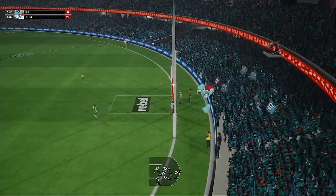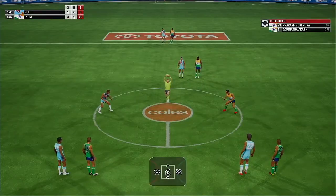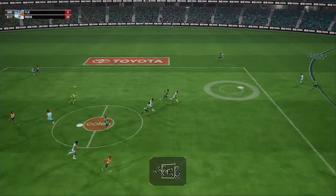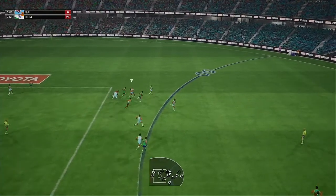Sometimes you just sit back and enjoy the show. Look at them celebrate that effort. Fiji kicked their first. Swats it. The loose ball picked up. Took his eyes off the ball. Picks it up.